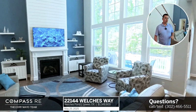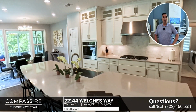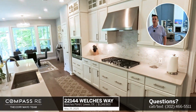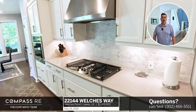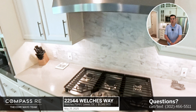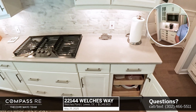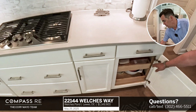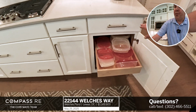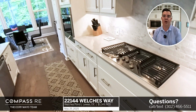Then directly off of our great room, we're going to have a professional series kitchen, all soft closed doors and drawers, a 36-inch cooktop, stainless steel hood. We have GE Profile appliances, in-wall oven, farm style sink. Now, one thing to note when we're looking at the cabinetry here, yes, everything is soft closed doors and drawers, but also all of our lower cabinets, so you don't have to fish around for things in the back, they all have those pull-out shelves that are also soft closed as well.